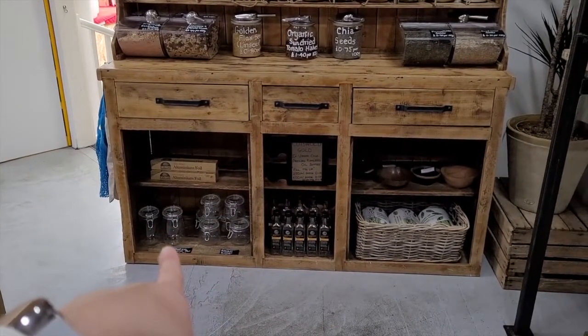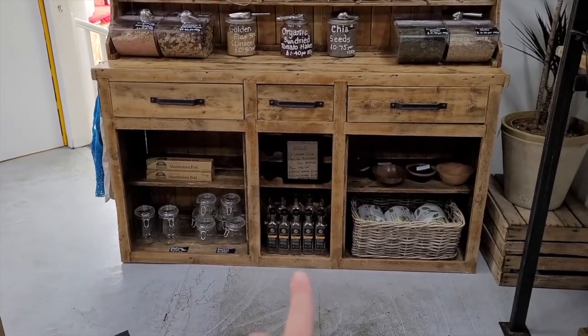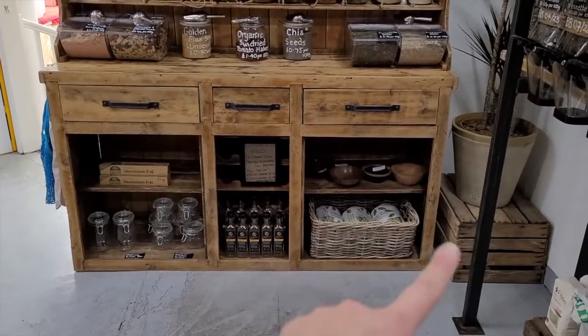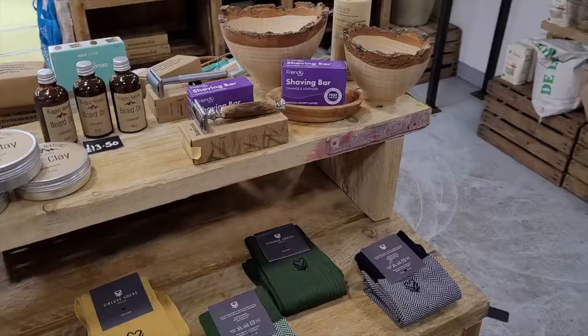So you've got some of these ones, the longer jars, and then you've got some oil and vinegar bottles, and you've also got some bamboo products there as well. On the main table in the middle, you've also got loads of beauty products and beard stuff and all sorts of bits really, like candles, socks. So yeah, this has got a lot, and I'm going to show you what they've got.